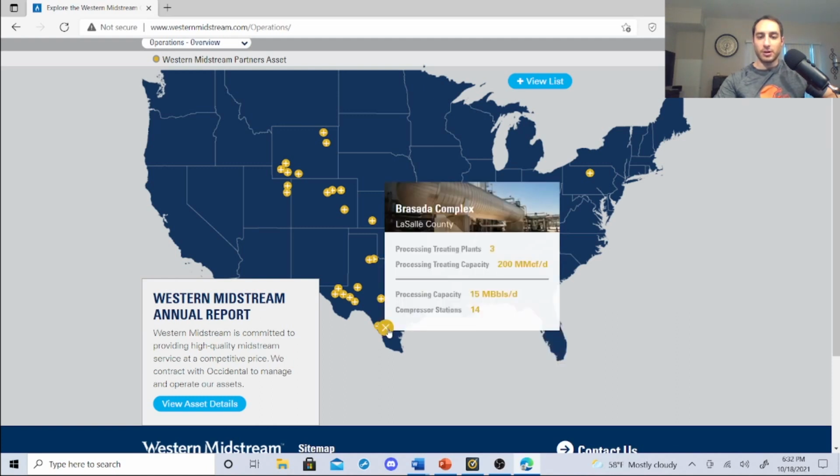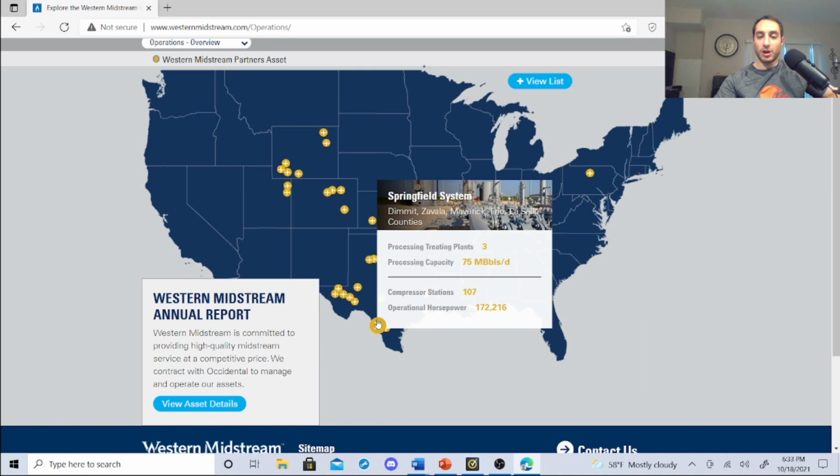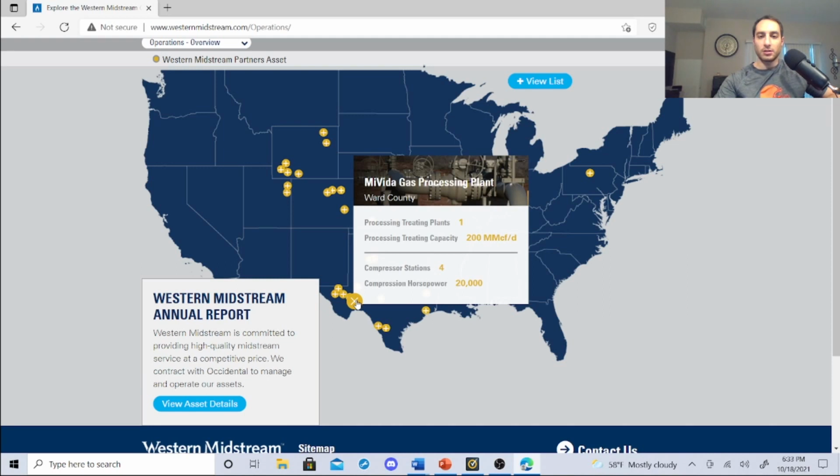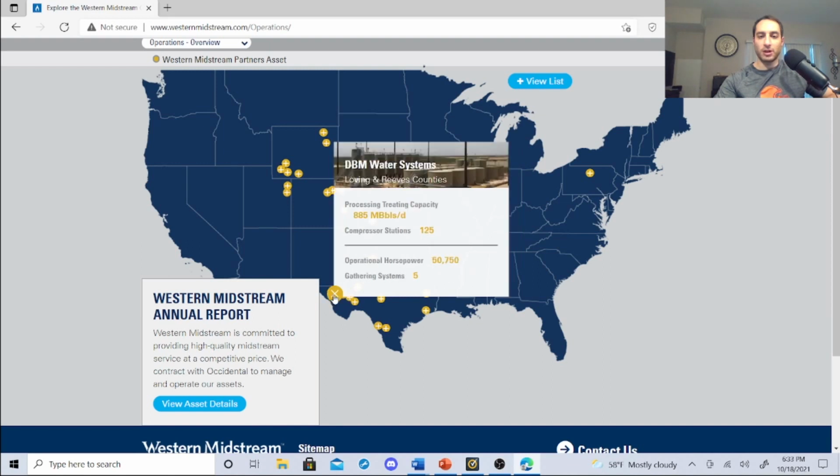Here is a processing capacity. This is a treating plant. Here is a compressor stations. So there's their Springfield system, treating plants. Here's another gas processing plant. Oil services, their compression stations. Water systems, okay. Operating horsepower of 50,750. So they have some decent stuff.